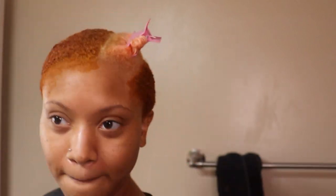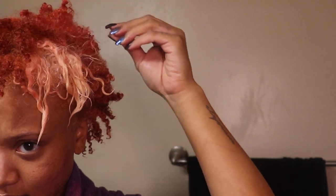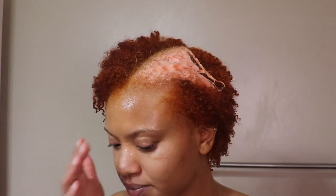All right, so I gotta go. I'm gonna let this sit. I feel like I've been talking too much. This is what my hair looks like. I mean, look at the texture difference.